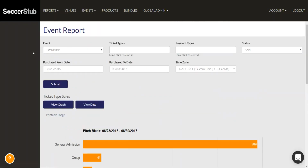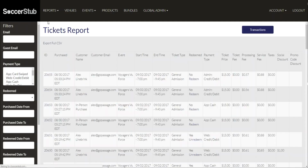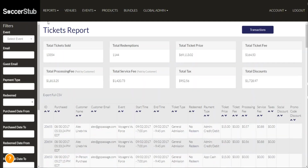So with that, let me jump up here and jump into another report. I'm going to check out the tickets report. Now this is great if you want all of your data. So here, by going into this report, we see everything. We see all ticket sales ever. We see all redemptions ever, all price, fees, discounts, tax, service fees, processing fees, all that.